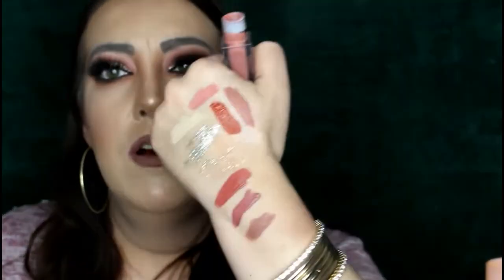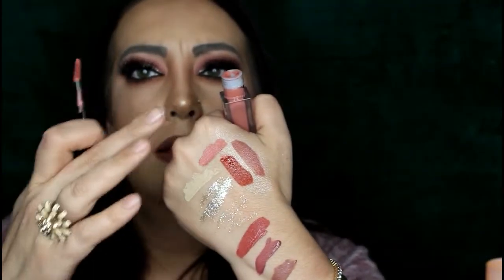I love it. I'm probably actually going to pick up another one of these myself because I am almost out of my favorite one. This is Stepping Out right here, and I'm almost out of it. It's so beautiful. It's like a brown mauve, I guess. I don't know how to even explain it. And then this one is In Demand. It's more of like a pinky nude. So, so pretty. Right here is In Demand.